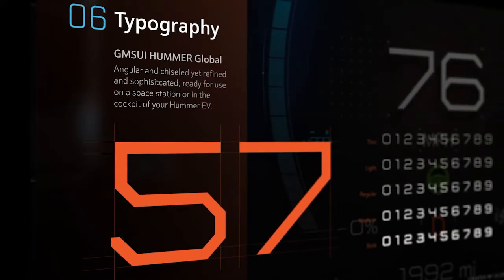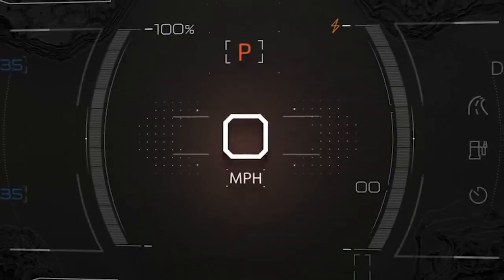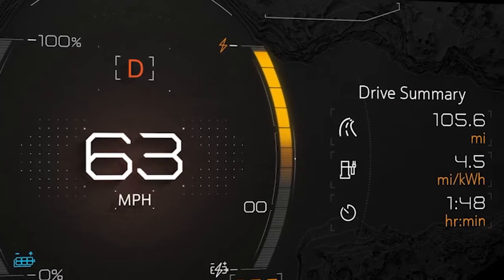We even created a customized typeface, one that echoes the angularity of the vehicle with a futuristic aesthetic. All of these details work together element by element to deliver experiences for the Hummer EV driver that are visually rich, dynamic, and tailored specifically to the vehicle, both its design and capabilities. The Hummer EV is such an incredible canvas to create experiences for.